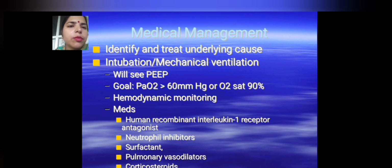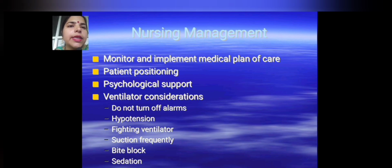There are hemodynamic monitoring, recombinant interleukin-1 receptor antagonist, neutrophil inhibitors, surfactants, pulmonary vasodilators, corticosteroids. Nutritional support is 35 to 45 kcal per day. Next is nursing management: monitor and implement the medical plan of care, patient positioning, psychological support, ventilator considerations: do not turn off alarms, hypotension, fighting the ventilator, suction frequently, bite block, sedation, neuromuscular blockage.